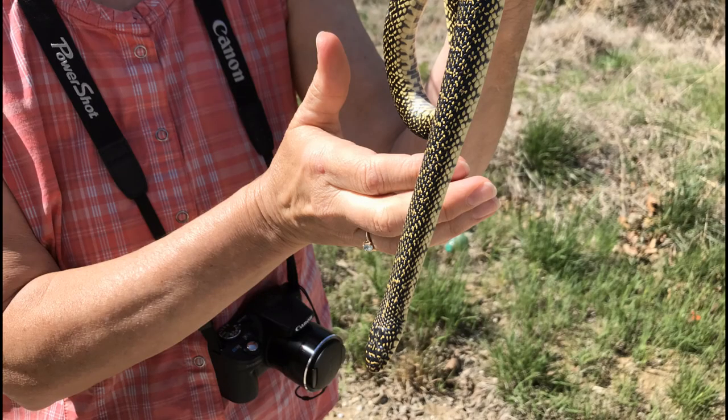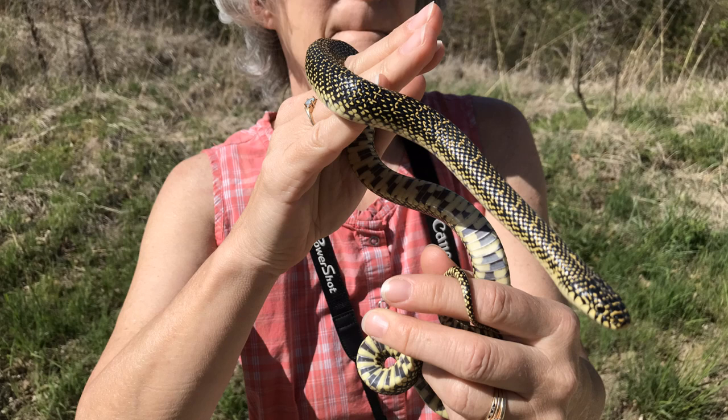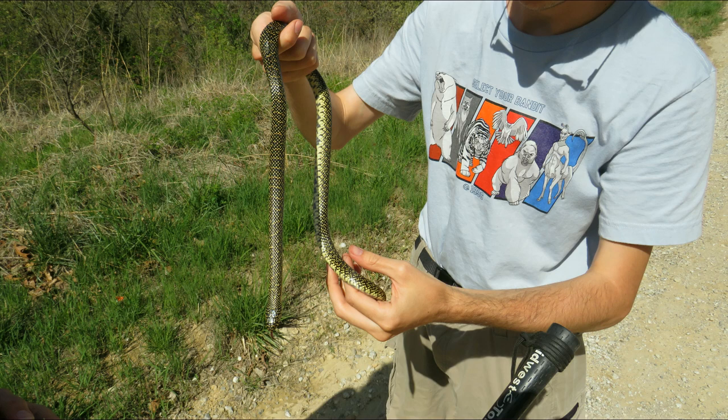After the heartbreak of the timber, this was definitely a needed find. I've only ever seen one adult speckled king before, and I only had one photo of him late at night before he later on got away from us. So this is an absolutely amazing animal. You can see, of course, why they are called speckled kings, because they have that beautiful speckled pattern all over them. And it creates incredibly high contrast.